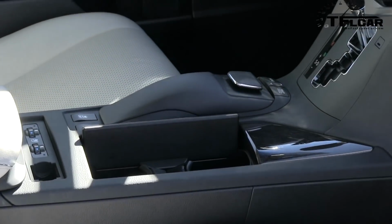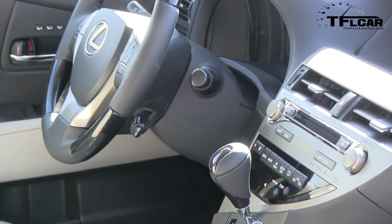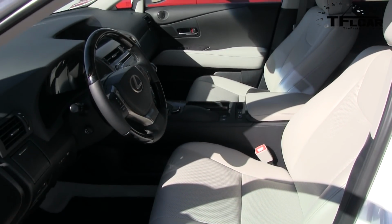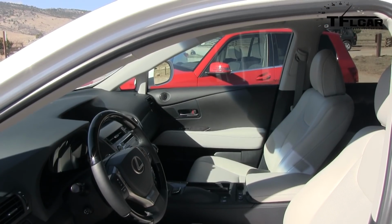Out of all three cars, the Lexus is probably the most expensive looking interior. Lexus has been nailing it out of the ballparks with interiors, and this one is no exception. Everywhere you touch, you have soft touch materials, double stitched leather, wood on the steering wheel. I mean, it feels like you're in a much more expensive car than just $53,000.